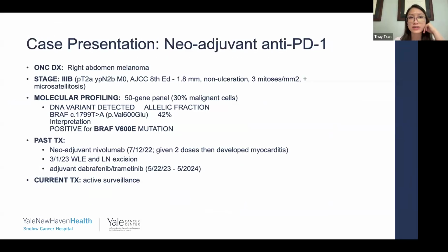All right, so thank you, Dr. Olino. So we're just going to highlight a few examples of where neoadjuvant therapy has led to good responses, but maybe also kind of mitigated by toxicity.